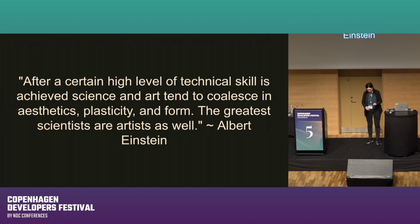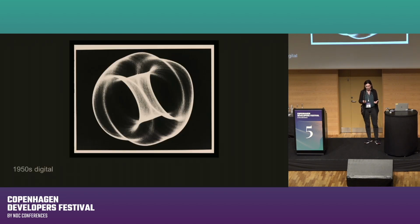But I do love this quote from Einstein. "When you reach a certain level of technical skill, science and art tend to coalesce in aesthetics, plasticity, and form. The greatest scientists become artists as well." And I know he wasn't actually talking about this, because that quote, by the way, was from around 1928, way before computers and art existed, but it made me think of it when I was looking at this.